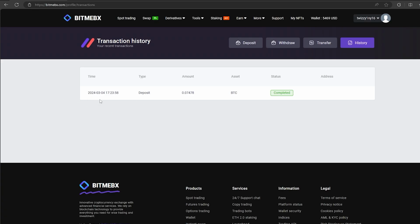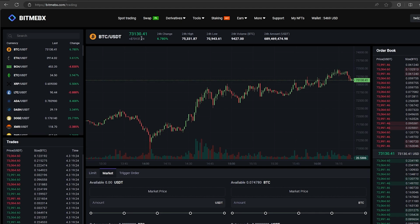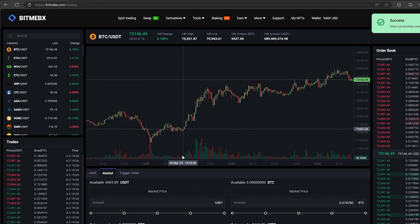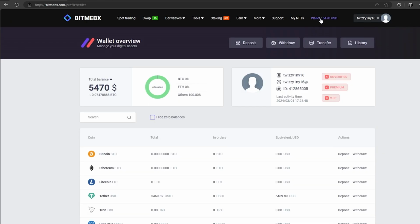Now all that remains for us is to profitably sell our Bitcoin on spot trading. Select Bitcoin and scroll down. Here we need to select our entire amount of Bitcoin. Finally, click on Sell Bitcoin. Great. From this transaction, we received over $5,000. Now we just need to withdraw them to Binance.